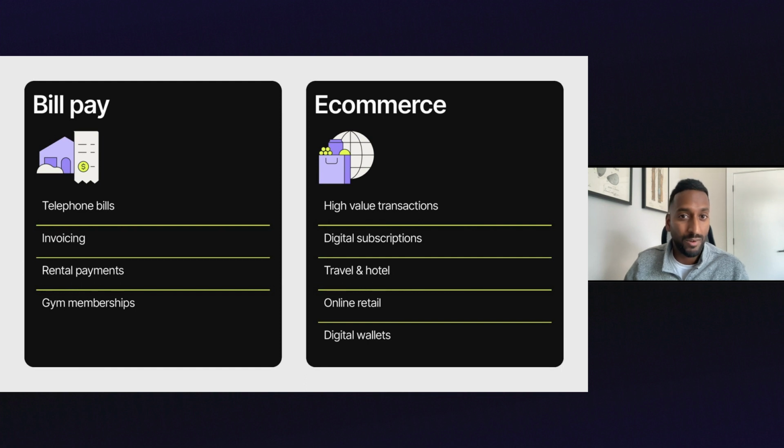And when it comes to e-commerce, our customers have literally been asking us to enable bank payments in their checkout for years. And so today, we're really excited to announce our Pay by Bank solution for e-commerce. Merchants with repeat purchase behavior or large transaction size can use Pay by Bank within their checkout to accept low-cost payments.